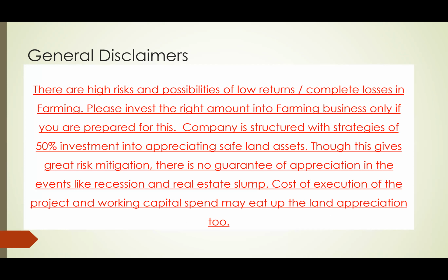The reason I'm making all these disclaimers is that I don't want anybody to come in with the expectation that you're going to get 20-30% returns year on year. But at the same time, we'll also talk about how we are structuring our farming model, wherein we are mitigating all the risks and planning to make profits. Let's get into the actual discussion here. Here is our mission statement.